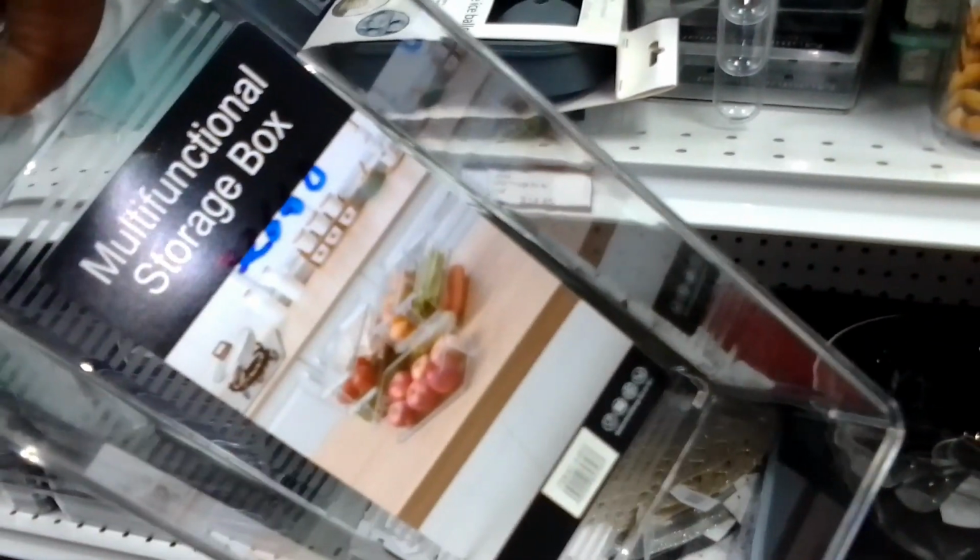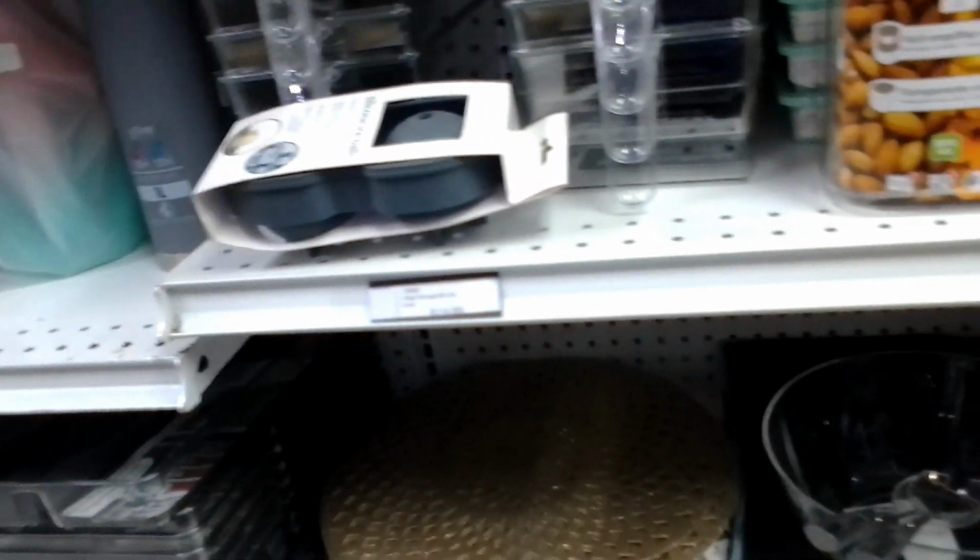And these to store stuff in your fridge. The price is $14.85.